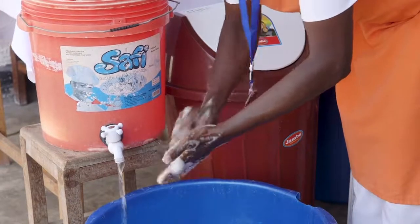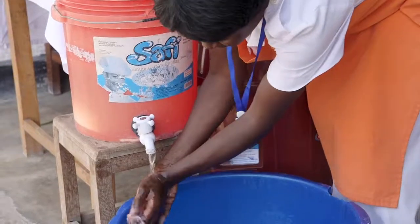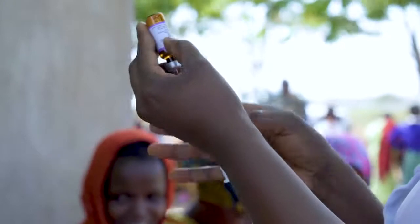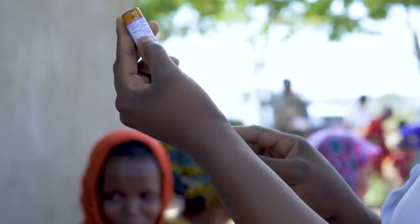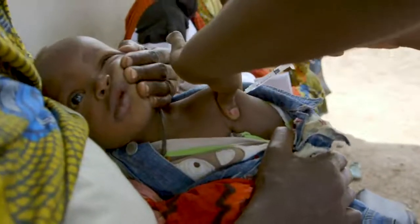Infection prevention and control is critical to prevent or stop infections in healthcare settings. During the COVID-19 outbreak, IPC is especially important in all healthcare settings, including those providing immunization services.